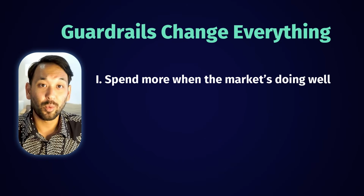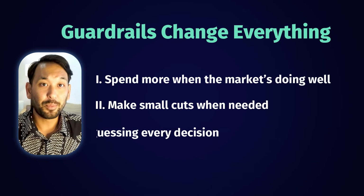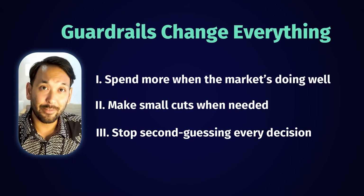And this is why the guardrails approach changes everything. This is where the technical meets the emotional. The guardrails approach doesn't just optimize your numbers, it gives you permission. Permission to spend more when the market's doing well, permission to make small cuts when needed before it's too late, and most importantly, permission to stop second-guessing every financial decision you make. Think of it like a smart thermostat for your retirement. You don't have to obsessively adjust the dial every 10 minutes. It keeps things comfortable and lets you focus on living.